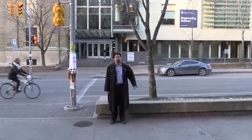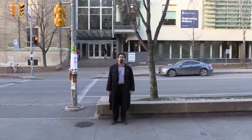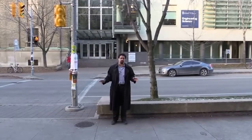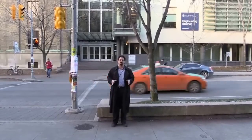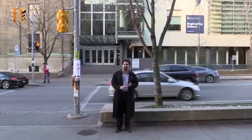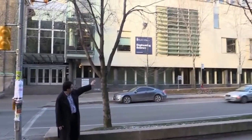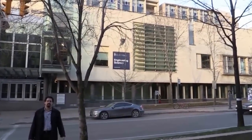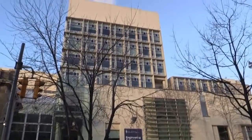We're standing here on a balmy November day in front of the Bahen Center for Information Technology. This building houses some of the most technologically centered departments in the university. We have engineering science, we have electrical engineering, both of them in this part of the building that sort of juts out over here. In the tower itself, we have computer science and we have mathematics.